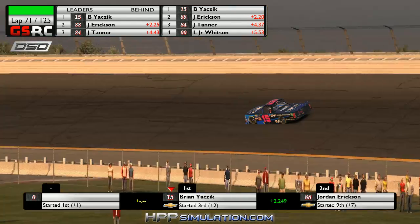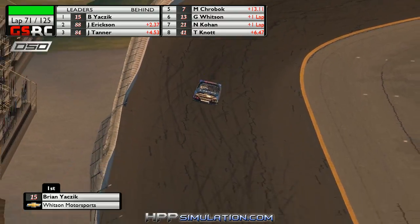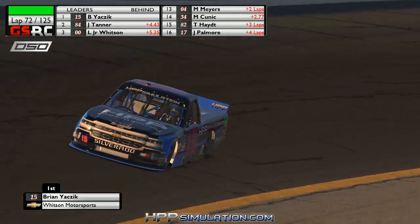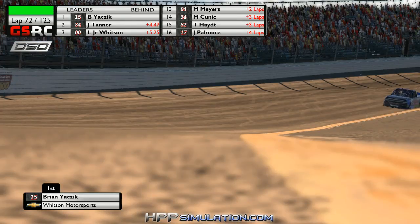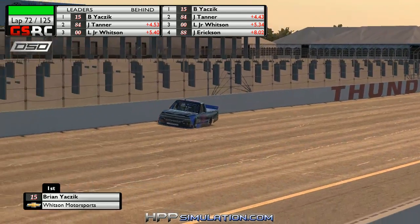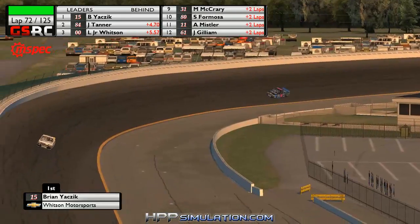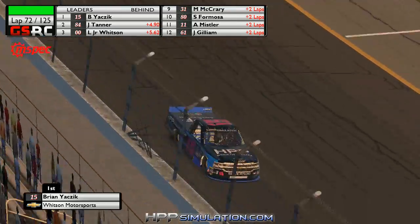Brian Yazik, Jordan Erickson, Josh Tanner and Bryce Whitson continue to pace the field around, haven't yet pit, as has Michael Krobach. Jordan Erickson in now. How many laps did we say that these drivers could go? It was like 50-some laps on fuel. 51 to 53. Okay, you want to know what I think Brian Yazik is starting to do here? I think he's trying to make it to where he could pit here and not pit again, because we do have 54 laps to go.